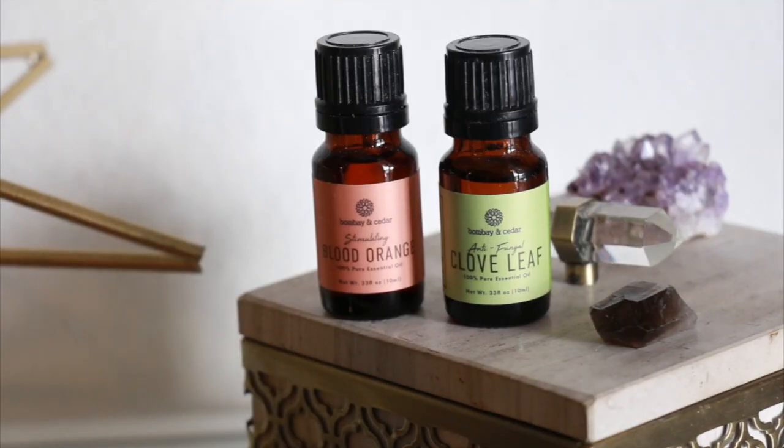I love essential oils. I love using them in my beauty products. I also love using them in my diffusers that I have throughout my apartment. So I got clove leaf, which is antifungal, which is really nice probably for breakouts. Also around that time of year when you get sick, probably pop it in the diffuser if you're getting like a cold or something. Also, blood orange is stimulating, probably a really nice scent to burn. Probably like a really nice scent to put in the bathroom in the morning to wake you up. That and the happy tea, they got me ready for the morning.